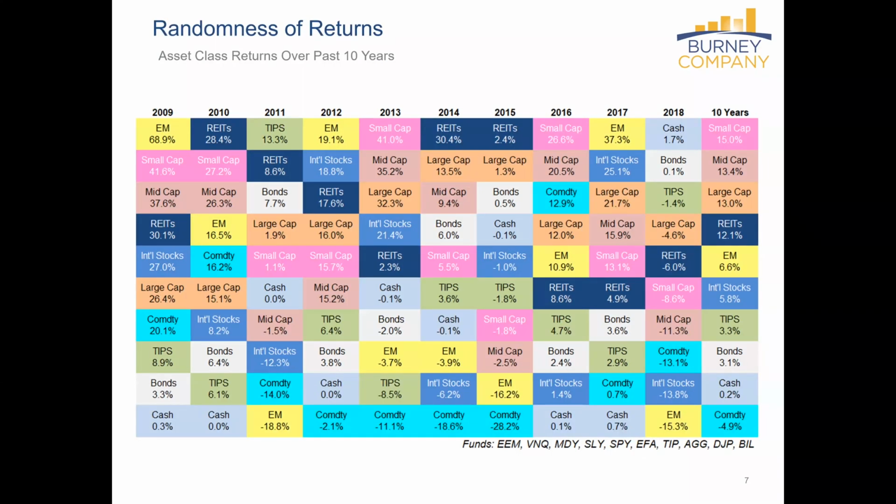And lastly, before we move on to Andy, another duplicate chart of what we shared during our last call, but I think it's a great source of positive reinforcement.